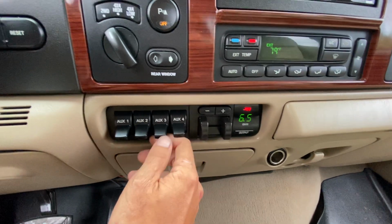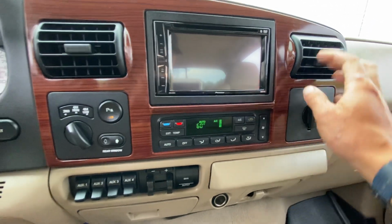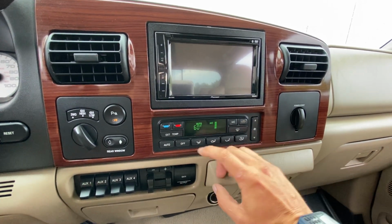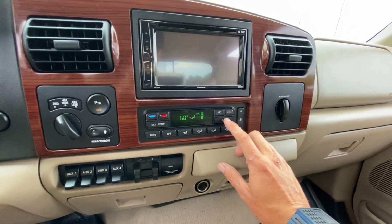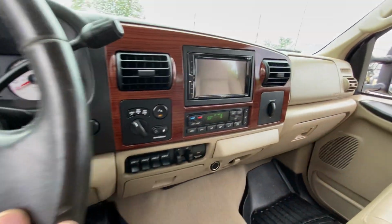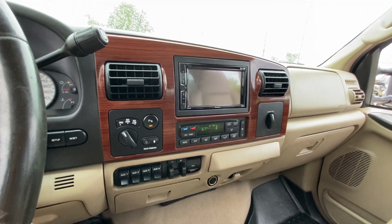Factory trailer brake, all these auxiliary switches. AC blows super strong, nice and cold. Heater works. We'll take it to the floor. Up to defrost. All right, and then we will try to... All right, there we go. The factory steering wheel buttons work, temperature and the fan speed.